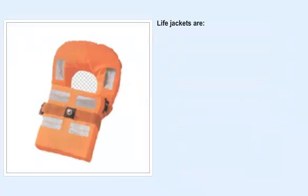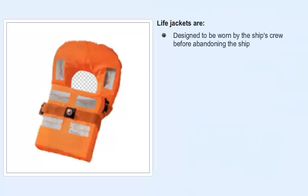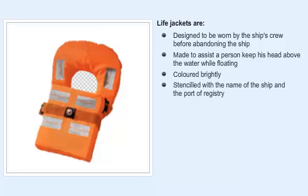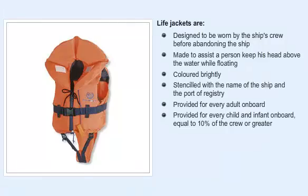buoy. Life jackets are designed to be worn by the ship's crew before abandoning the ship. They are made with the objective of assisting a person keep his head above the water while floating. They are colored brightly and are stenciled with the name of the ship and the port of registry. They are provided for every adult on board and also include provisions for every child and infant on board, equal to 10% of the crew or greater.